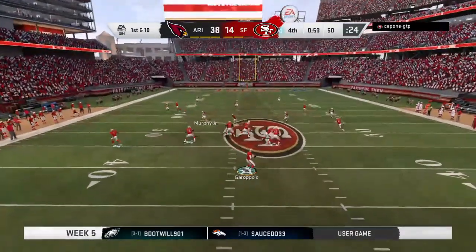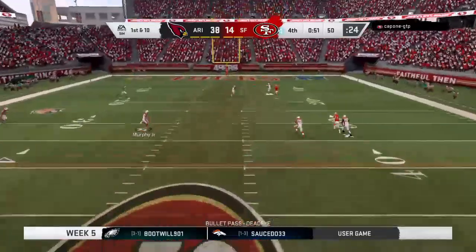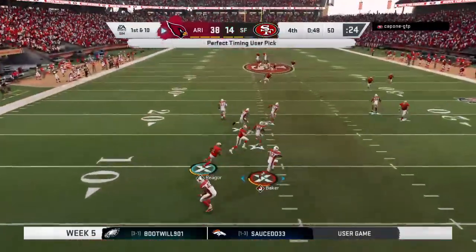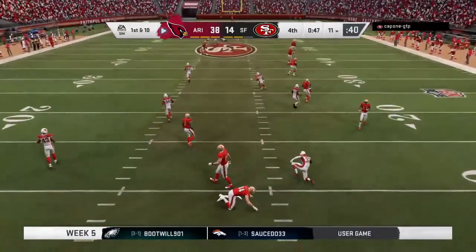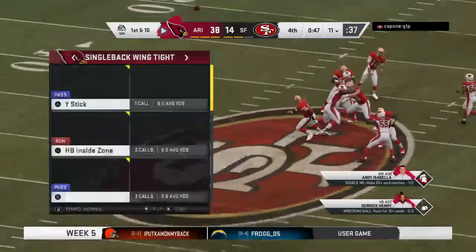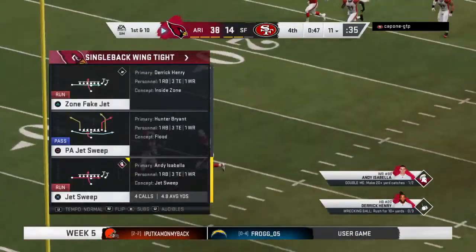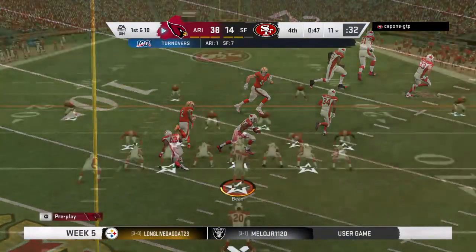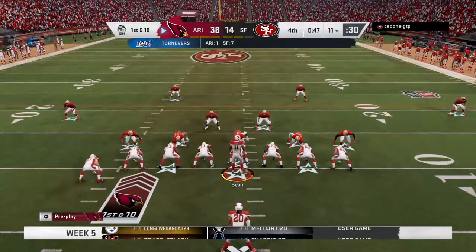From midfield, here's Garoppolo. He's going to let it fly. And now here is another interception. Buda Baker with a pick. Past the 10 to the 11-yard line, and that's where the return stops. What a nightmarish game he's having now. 6 interceptions that he has thrown.